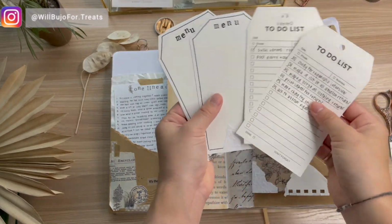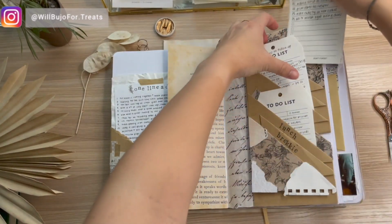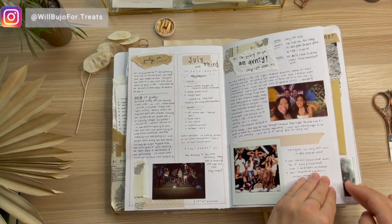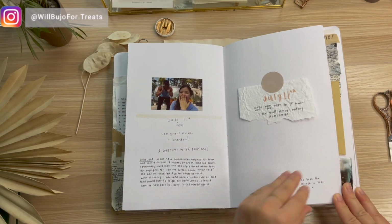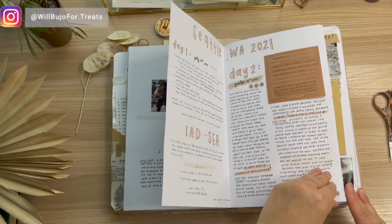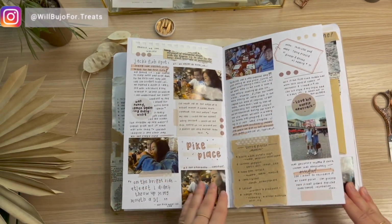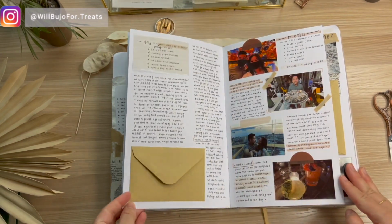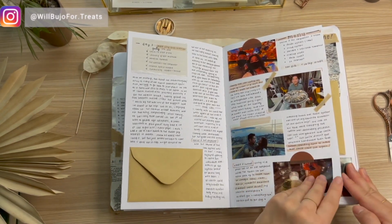July also was just overall a really amazing month for me personally because we found out so many great things about our loved ones this month. My best friend got engaged. We also found out that my boyfriend's sister is having her very first baby, which is so exciting. I love babies.